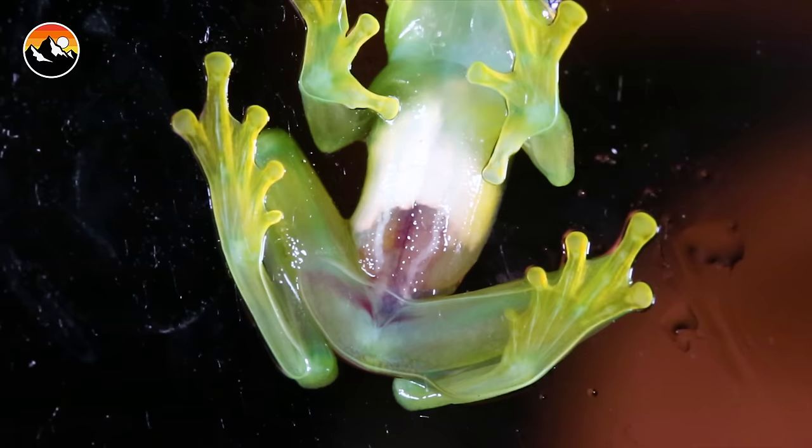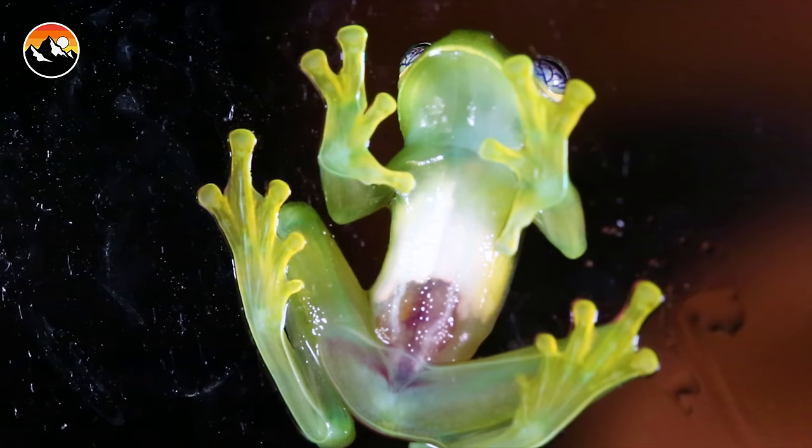And did you guys know this, that Kermit the Frog, the inspiration for the design of that very famous puppet, actually came from the glass frog?